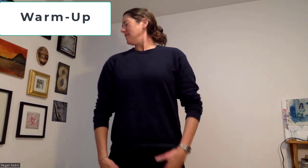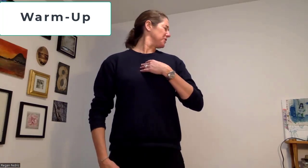Keep your head neutral here. And take your look over to the left. So imagine an exaggerated no. Look over your left shoulder and then rotate the head and look to your right, over your right shoulder. So here we're just going with cervical rotation, right? Rotating the cervical spine left and right.